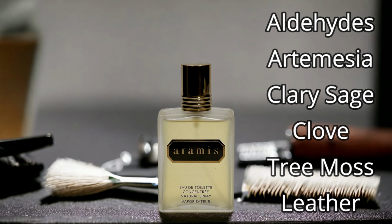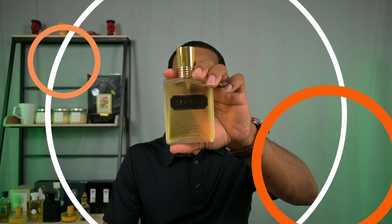I think the tree moss is very heavily used in this, because you definitely get that mossy effect from this fragrance. So this is an undeniably masculine scent that has green notes in it, but also has a lot of other stuff. A lot of, I think, the kind of classic notes that make a fragrance masculine are really featured in this fragrance in every single way. So this one is just kind of the creme de la creme of masculine notes all wrapped into one fragrance. Anyway, once again, from the House of Aramis, it's Aramis Eau de Toilette.